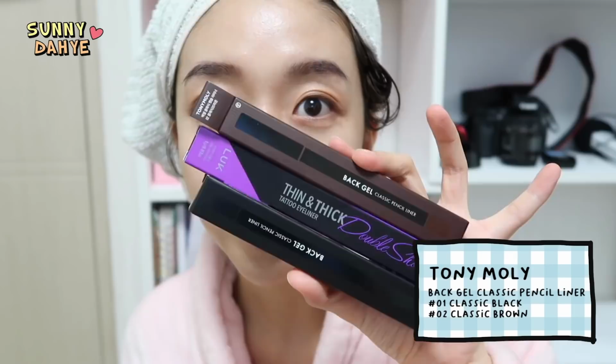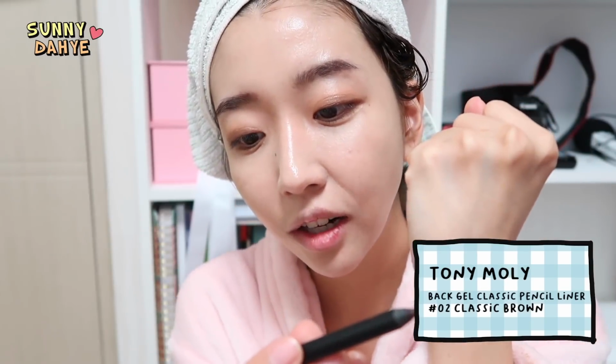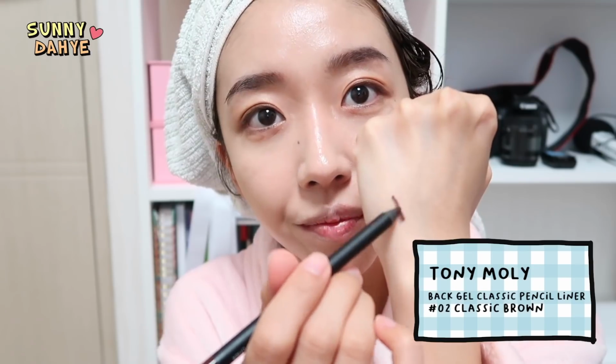Now I'm gonna line my eyes. I have three eyeliners here. So the first one, I just used it for my brow. And this one is the Tony Moly Back Gel Classic Pencil Liner. This one is in color Classic Brown.